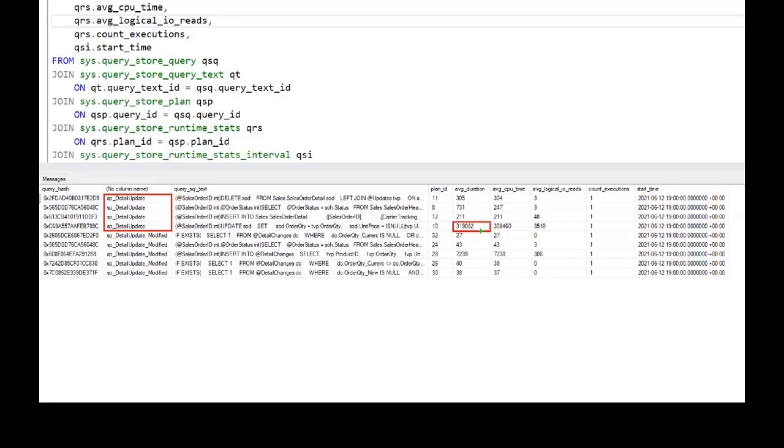Okay, that's fine. Now the new version of the stored procedure that's using the additional table variables, if you look in the query text here, you can see there's no delete statement. And I don't see the insert and I don't see the update because we didn't actually run any of those statements. We didn't execute them. So I don't have any performance details for those at all.